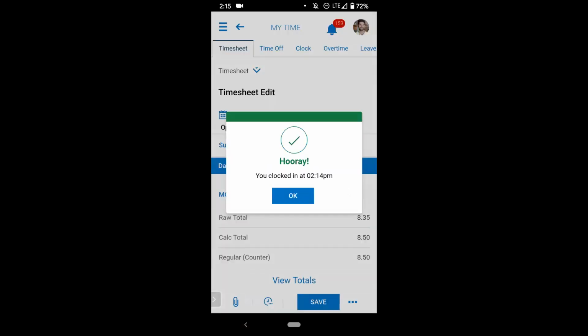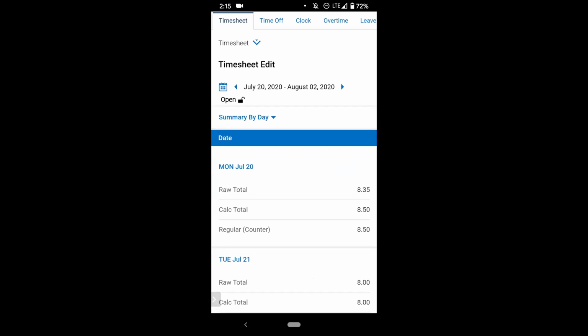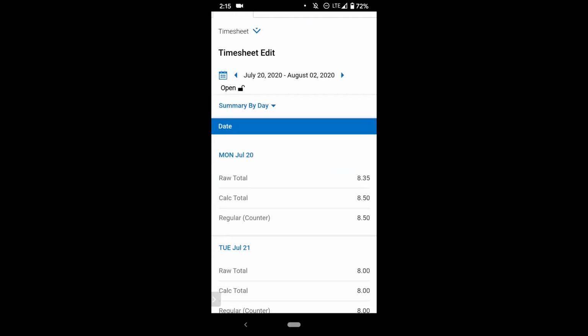Okay, so now I'm allowed to clock in. We could have those types of questions give the employee further direction if we needed to. So if they said yes, we could prompt them to contact their manager and not report to work. So those are some things that we can do with what we call attestation.